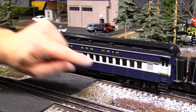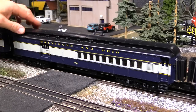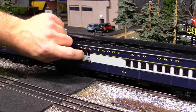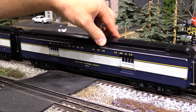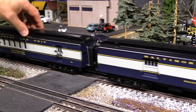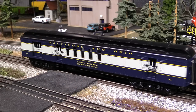Now, none of the passenger doors open on any of these cars, but the cargo doors do open on every car that has them. So here on the combine car, it's got two baggage doors, and those open. And then the baggage car has two on each side for a total of four, and those open. And then the grand finale is the RPO car, because it's got three opening doors on each side for a total of six.